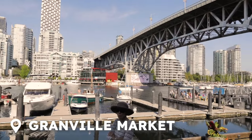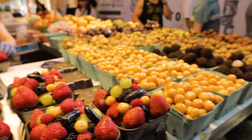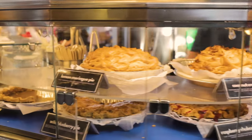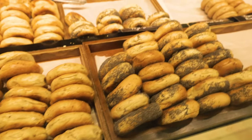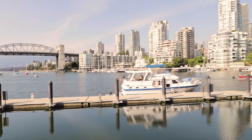In late afternoon, we headed over to Granville Island, very iconic marketplace, and we checked out all the different vendors. There was so much food, so many different options. It was overwhelming, honestly. We saw a huge line for this place called Lee's Donuts. We saw a la mode pies, bagels, pastries, so many different things.